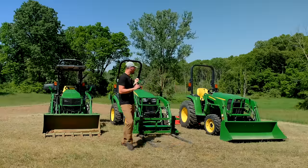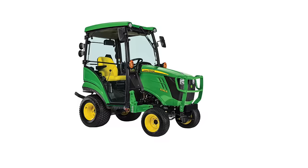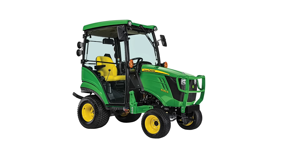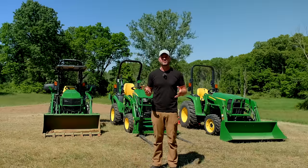Okay, so Chris just asked, can you get a cab on the 2025R? And yes, you can. You can get the Mauser cab on the 2025R and the 1025R. Now the Mauser cab, I call it an aftermarket cab, but it can be John Deere factory installed.